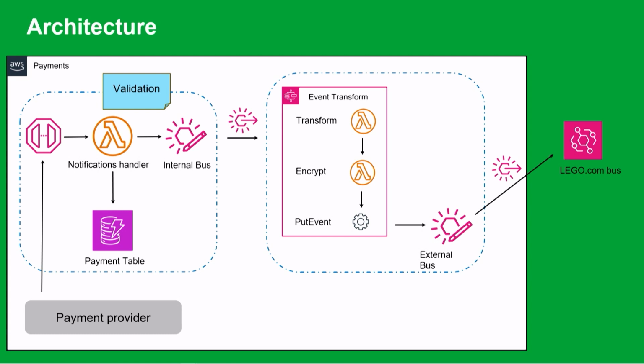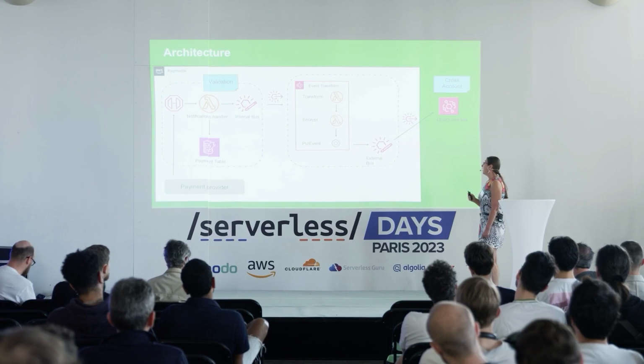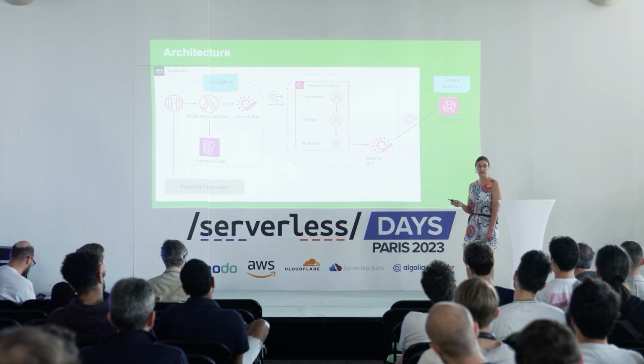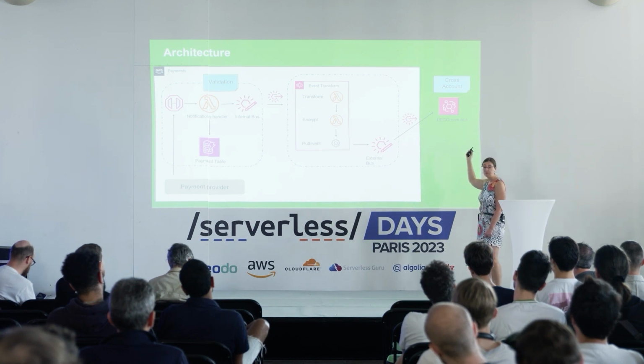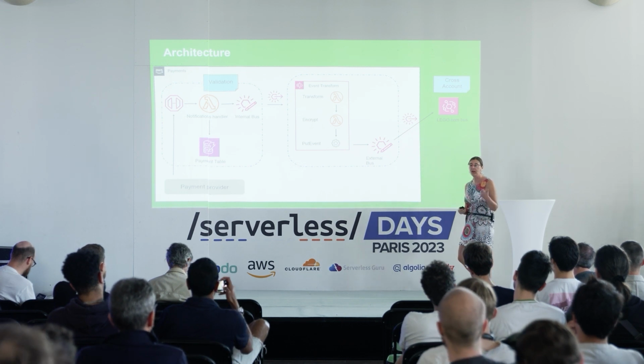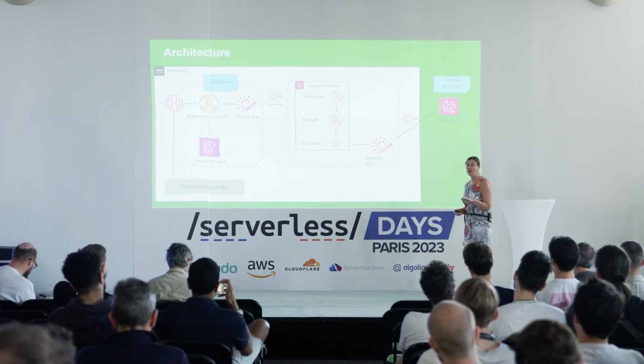Lego.com also has an AWS account, which is a different one, so we leverage the cross-account functionality. We found out during testing that you can't just wake up one day and start sending events to everybody else's bus. The bus has to allow you. So there's a permission that you have to make sure you give us. You say, hey, you're good, send me your events. Otherwise, they get rejected.